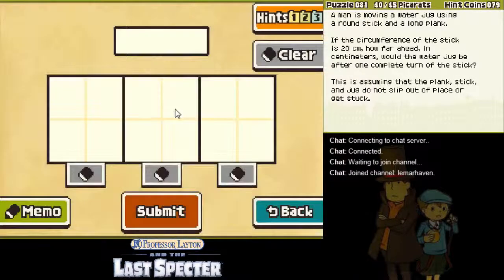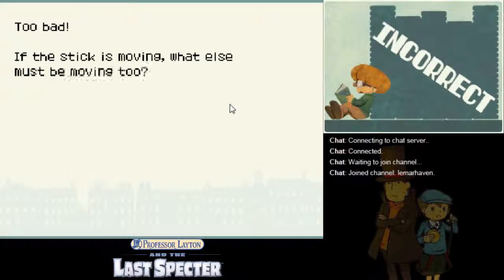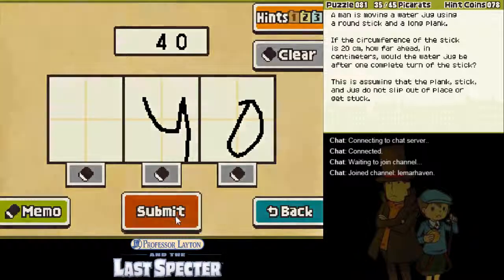Oh, 0. A challenging puzzle, to be sure. No, wait. What could have gone wrong here? What am I missing? So it'd be 40? Wow, that's the worst 4 ever.